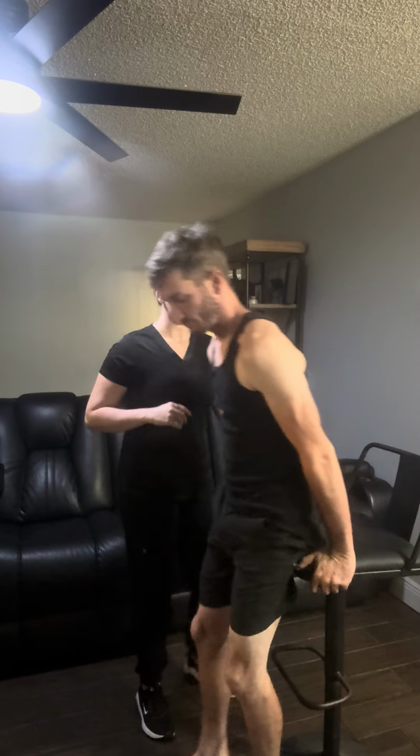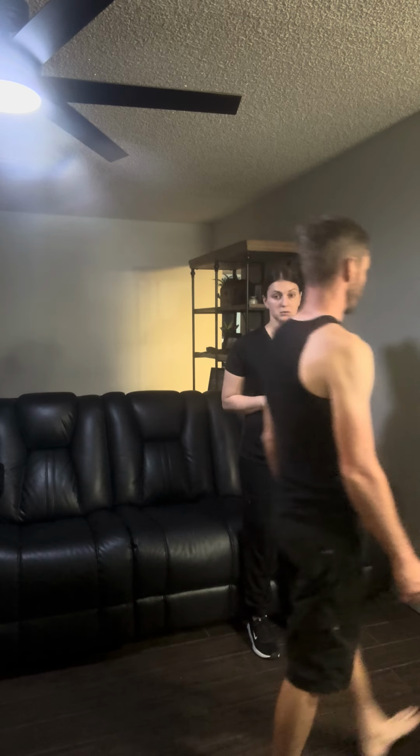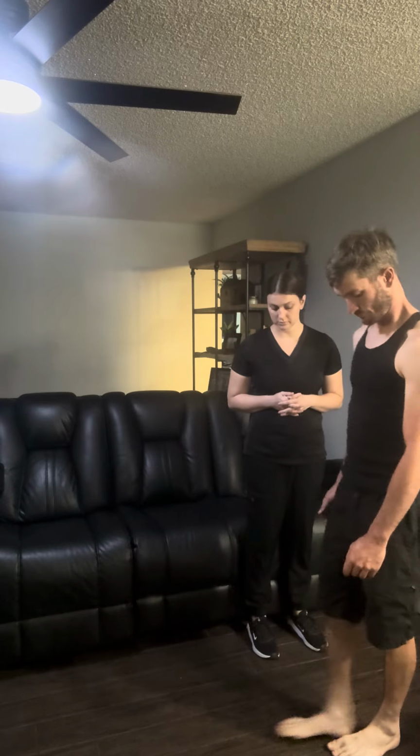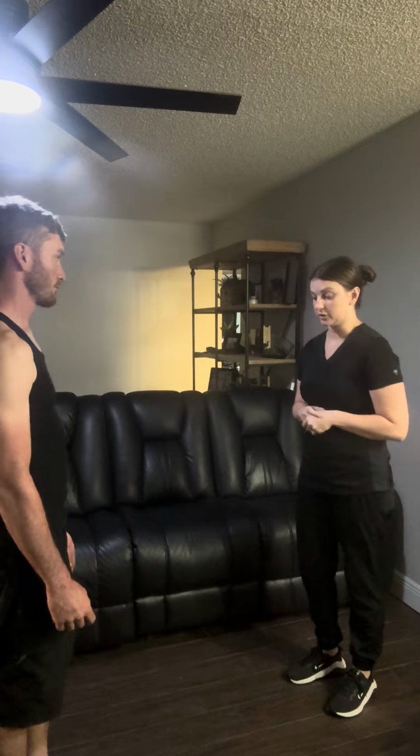I'm going to have my patient stand and we're going to look at his gait. So you can stand. We'll swap sides here. I'm just going to have my patient, I'll step back, walk in front of me with his normal gait. Good. And going back, I'll have him walk heel to toe. Good. So my patient has a normal gait and normal steppage.